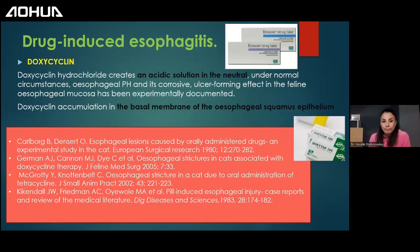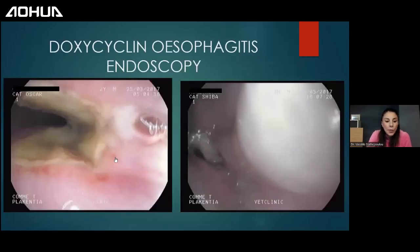In terms of doxycycline, it has been proven that it creates an acidic solution in the neutral esophageal pH. So this is corrosive, and this ulcer-forming effect has been experimentally documented, and also we see it in our everyday life. But of course, in science, it's a different procedure to base all of these data on evidence. And we have doxycycline accumulation in the basal membrane of the esophageal squamous epithelium. So doxycycline has an acidic, ulcer-forming effect on the esophageal mucosa.